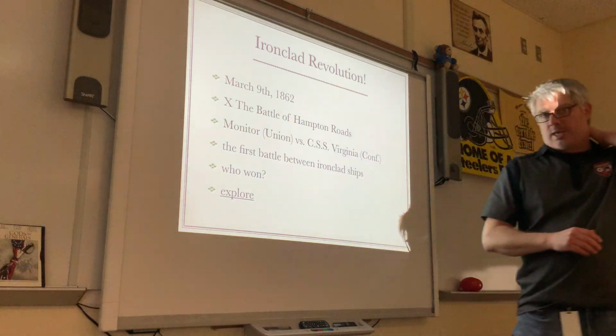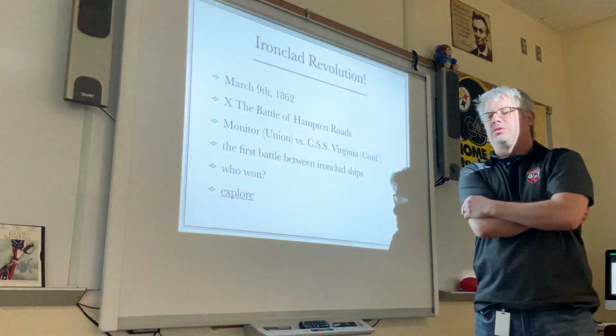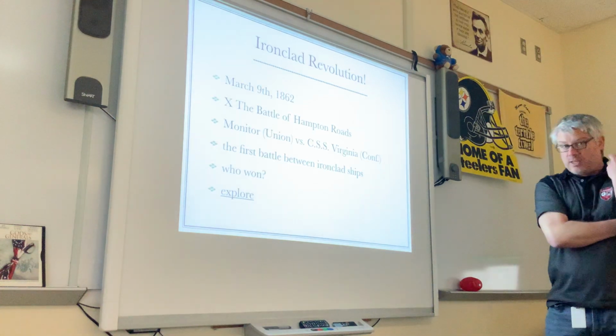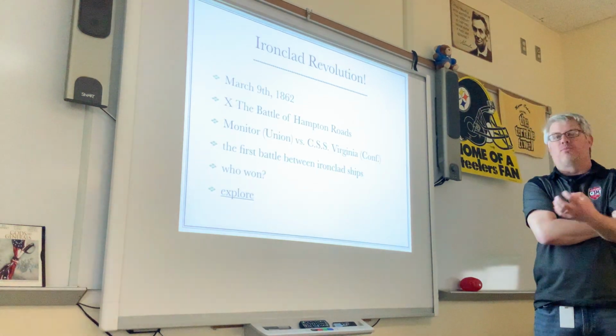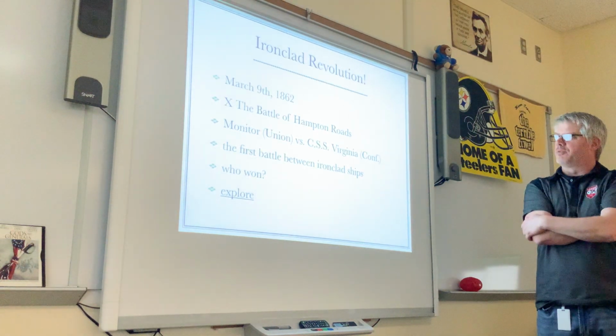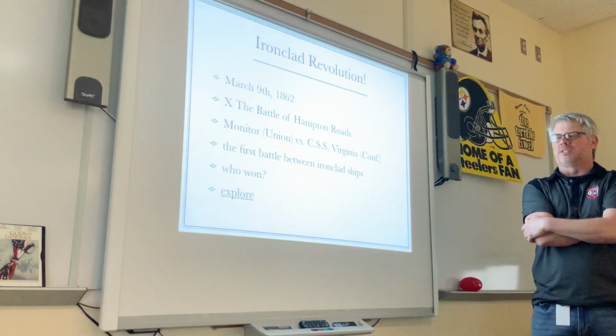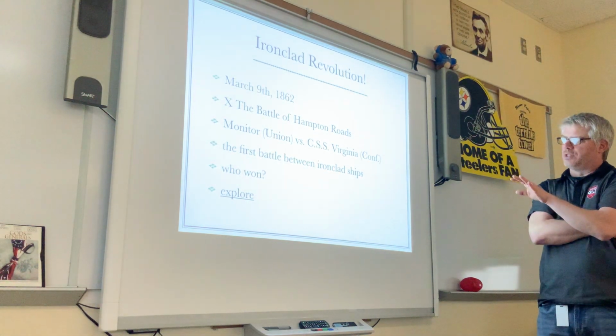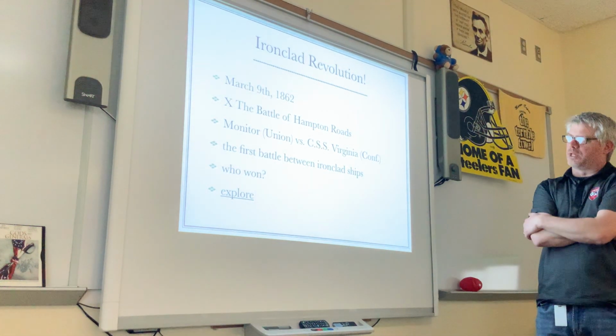The Union ship that is going to fight at the Battle of Hampton Roads is known as the USS Monitor. It's actually the first ironclad warship that was ever built. It's going to square off in the Battle of Hampton Roads against a Confederate ship called the CSS Virginia. Now, I'm going to tell you a story about each of these, and I'll show you some pictures of what they look like.